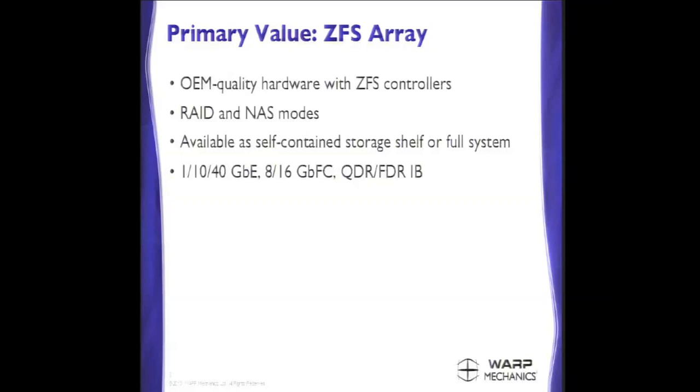This supports both RAID and NAS, so you can take this exact same shelf, flip a switch, and turn it into an NFS server or an iSCSI server or whatever you want to do with it. It's a unified storage platform, I guess you could say. Supports Ethernet, Fibre Channel, and InfiniBand interfaces.